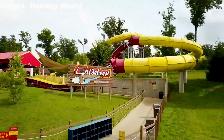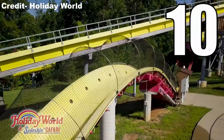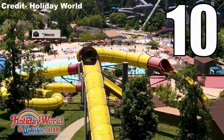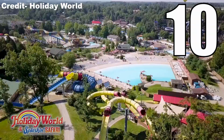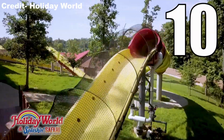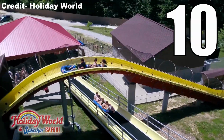So what would I rate Wildebeest? I would give this water slide a perfect 10 out of 10. This is about as perfect as a water slide can be. Most water slides are over in a flash, but Wildebeest gives a long and satisfying ride. Not only that, this ride also delivers some crazy airtime.